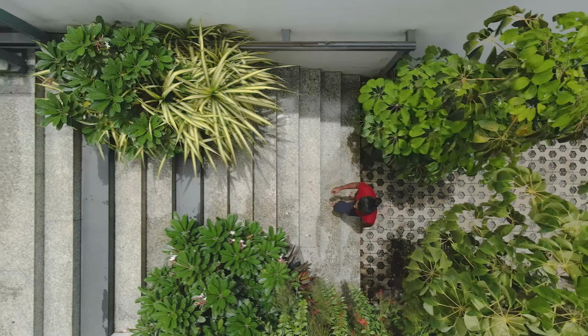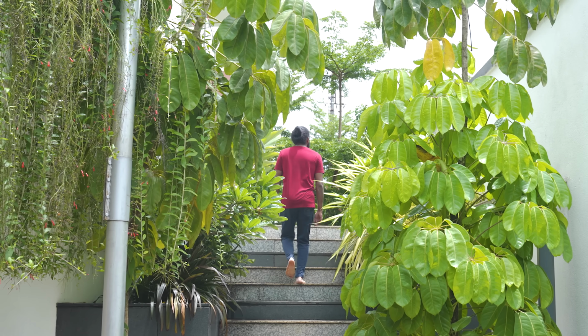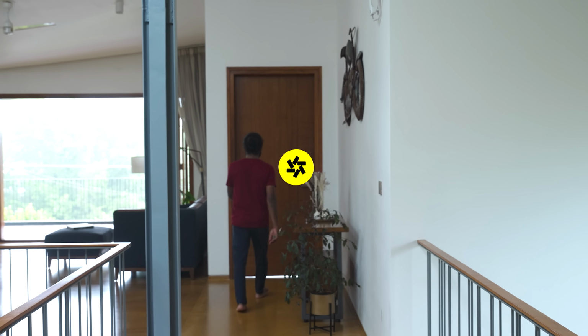The nature is so overwhelming. We just have to do a building very subtle, and it follows the landscaping of the surrounding, and that's what the client brief was also.